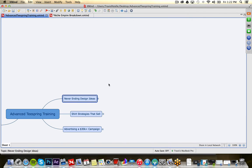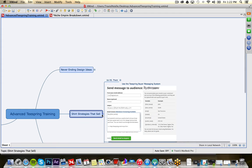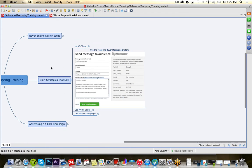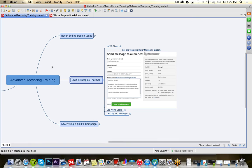Let's move on to the next section here. We want to talk about shirt strategies that sell. Now we're selling on Teespring in this case. And really when it comes to t-shirts, we're going to be using the same type of concepts. This is just how we can use them with Teespring.